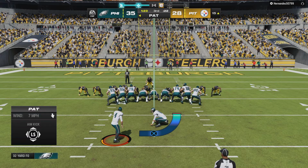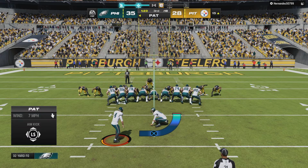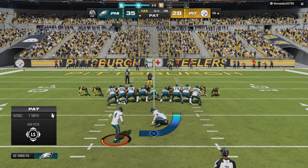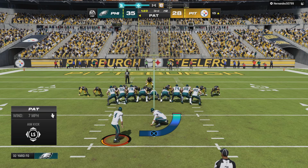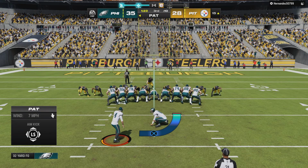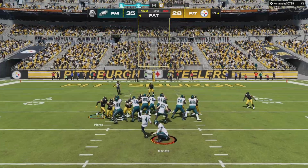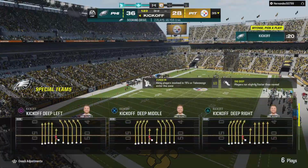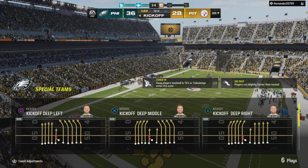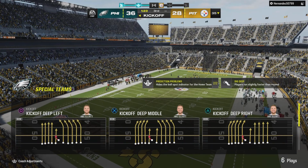Elliott on for the extra point. And with that, the lead is up to 8. Next to score, Eagles 36, Steelers 28.